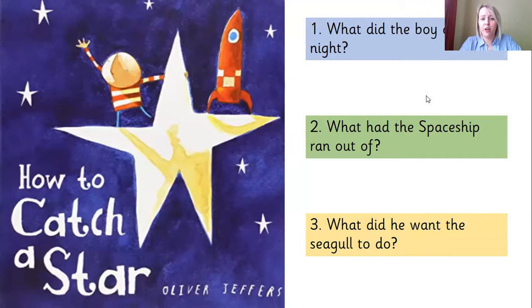Okay, so time for our questions. This is where you're going to need your whiteboard and your pen, or your piece of paper and pencil. Because what I'd like you to do in a moment is to have a go at either writing a short sentence to answer the question, or you can even write a key word or a phrase to answer the question. It's totally up to you if you want to set yourself a challenge of a sentence or just have a quick go at writing the answer.